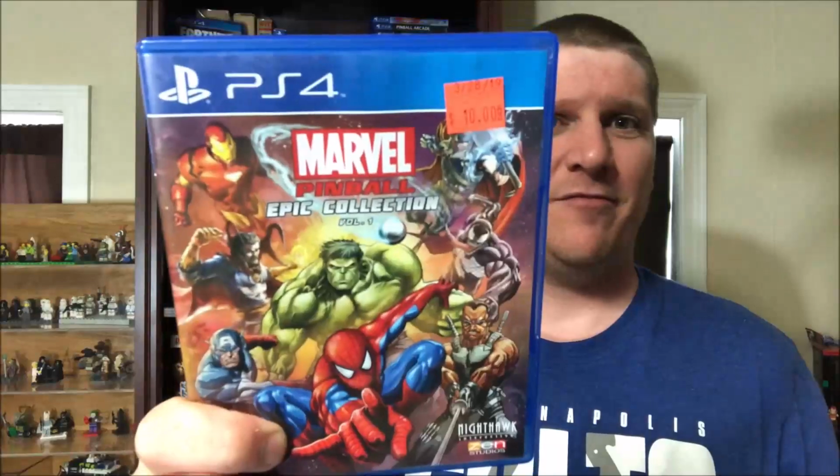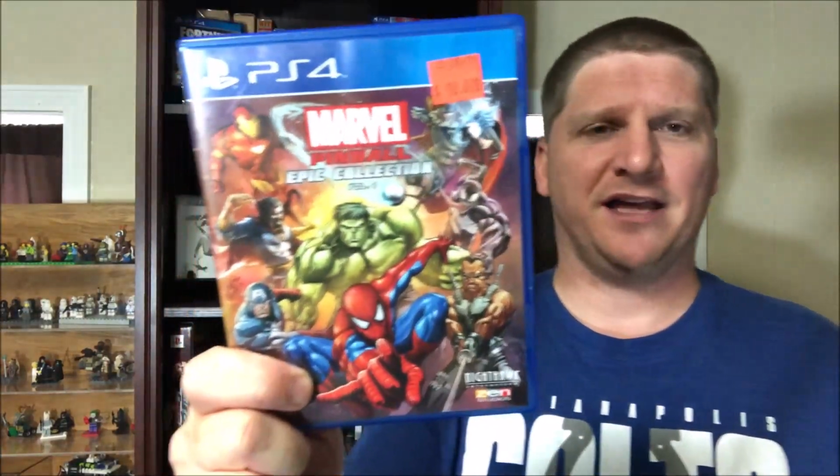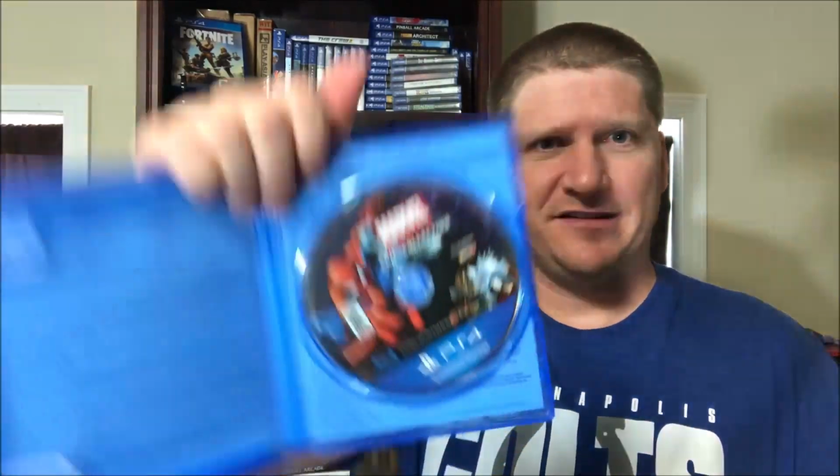But it is a copy of Marvel Pinball Epic Collection Volume 1. Not an easy game to find, like at GameStop or on Facebook, stuff like that. But it is an awesome game. You get 10 very unique Marvel pinball themed tables. It's like Blade, Spider-Man, Iron Man, Ant-Man. There's a couple Avengers tables on there. The Doctor Strange table is really good. So Hulk, Incredible Hulk table.